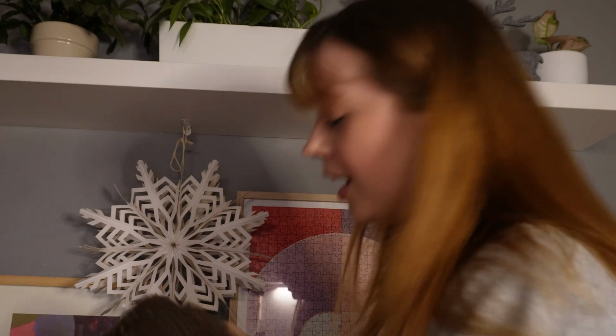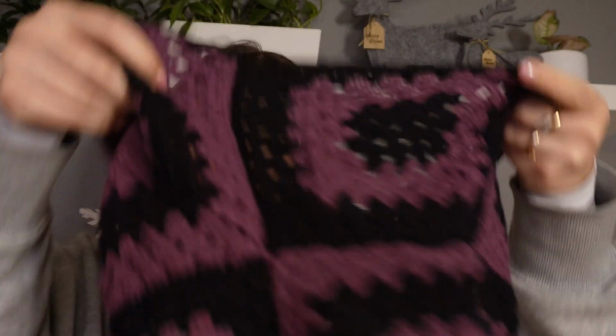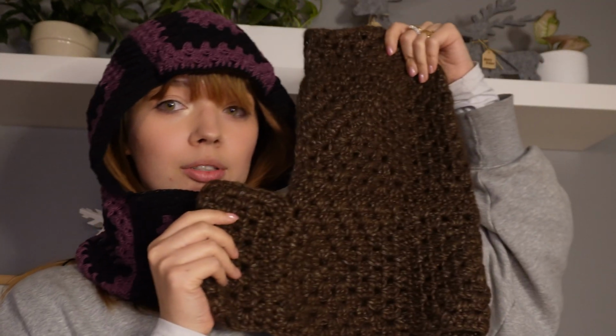Next one, of course, I had to jump on this trend. I made 2 balaclavas. This is the first one, and the second one is fully brown. This one, I like it more, but it is quite thin. It is fully cotton. Let me take it out.